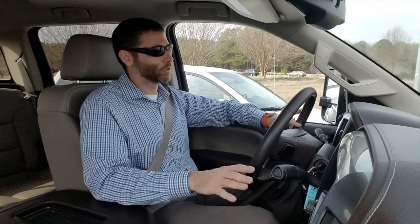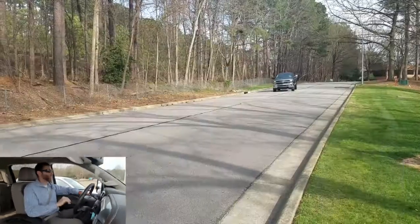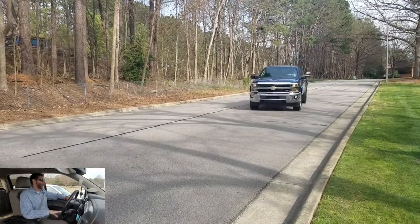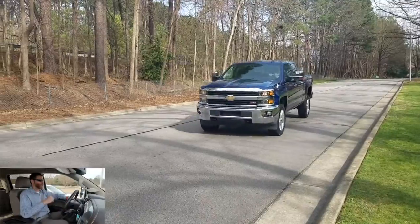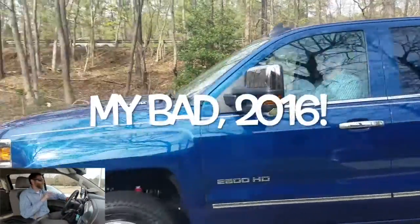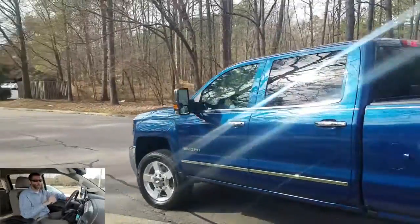765 foot-pounds of torque in the truck I'm driving right now. 397 horsepower. It's got a 6.6 liter Duramax, and it's mated to a 6-speed Allison transmission. I'm in a 2017 2500 HD Chevrolet Silverado. I absolutely love this truck.